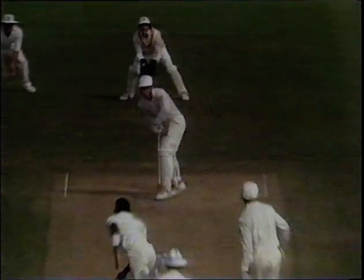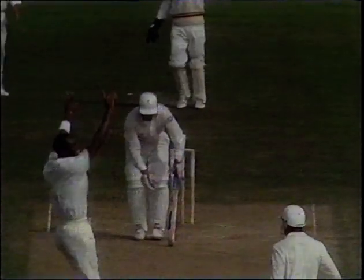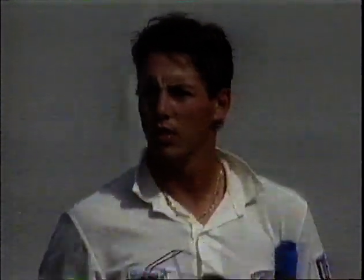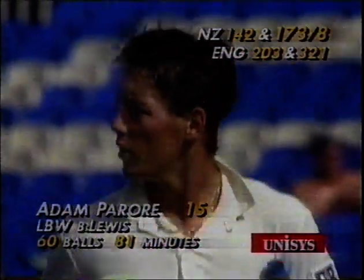And look at this. This is the asset that Lewis has shown all this game. He's bowled straight. No bounce. On the crease line. No doubt about that, Peter. It really doesn't give the umpire a chance, does it? He's got to say out. So it's 173 now for 8, with Pringle leaving for 15.